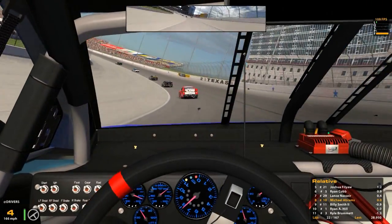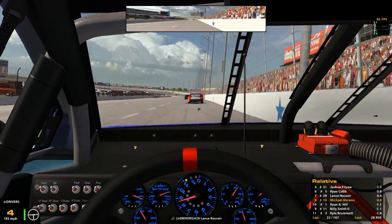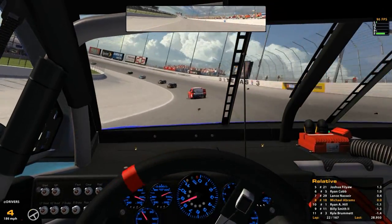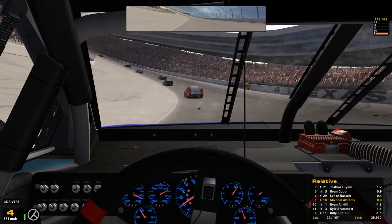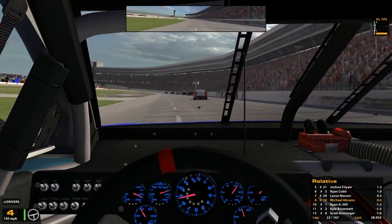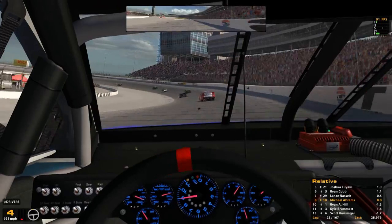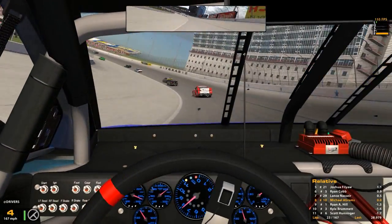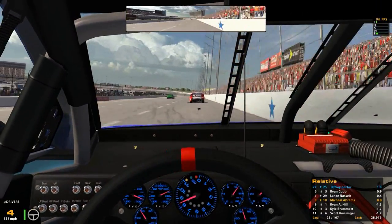Oh, now it's slightly washing up the track a little bit on entry. Man, I'm loose everywhere. Yeah, turn 4 has been a problem corner for me this week. And I'm assuming for everyone, because, you know, it's the nature of 1.5 mile racing in the Gen 6. You have to be loose to be fast, and well, that happens.